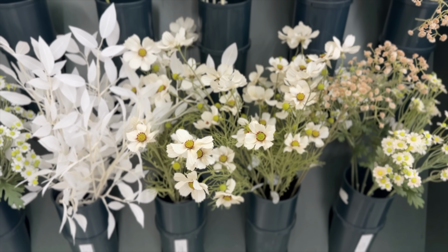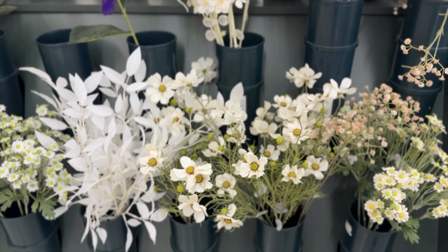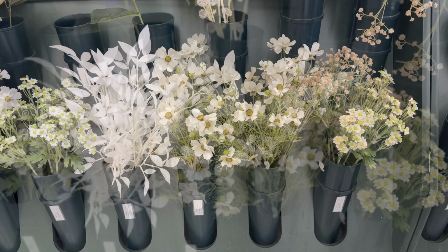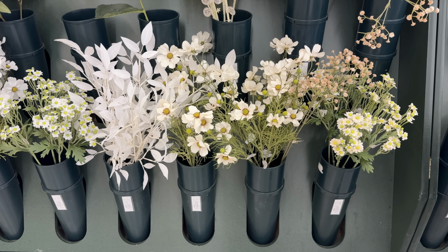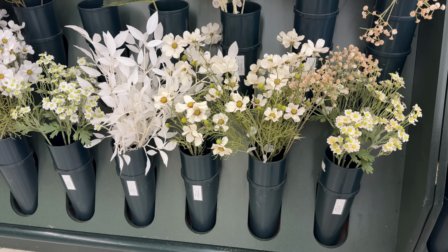These Cosmos lily flowers were the main topic of conversation on my last Hobby Lobby video 3 months ago. I love them so much. The more I style them around my home, the more I love them. This right here is an excellent purchase.